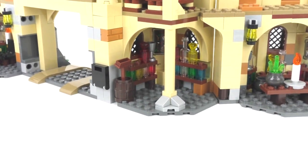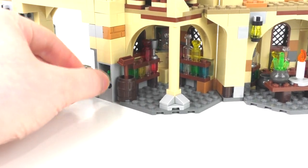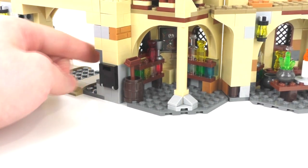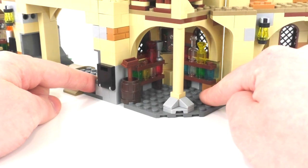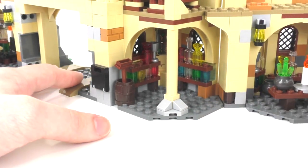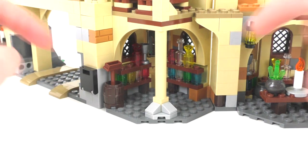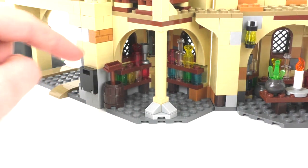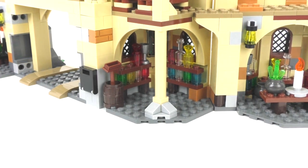Moving down here, we get another little storage area. Don't really know what's going on there, but I guess we have a little frog going on there. Maybe Trevor. That would have been really cool. Just another little reference to the first two films of Harry Potter. We get some potion stuff on the sides over here on these little cabinet areas. We get this little broom. I guess that's for Filch if you want to use that with him.